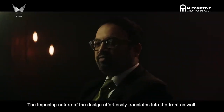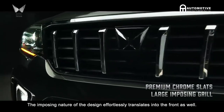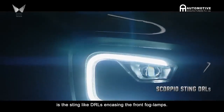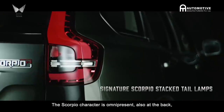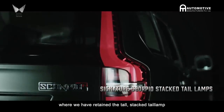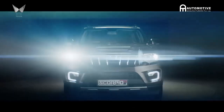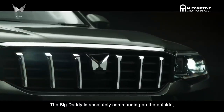The imposing nature of the design effortlessly translates into the front as well. Another unique element that will catch your eye is the sting-like DRLs encasing the front fog lamps. The Scorpio character is omnipresent also at the back, where we've retained the tall, stacked tail lamp that commands the world to stop at your will. The Big Daddy is absolutely commanding on the outside.